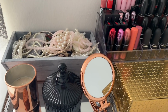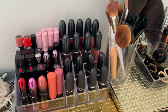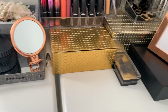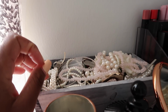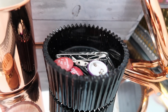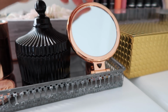On top is my beauty station, which I've mentioned. This was the plan, although the vision didn't come out the way I 100% wanted it to be, but it came out anyway. So I've got my earrings over here and some jewelry, then a candle. I actually don't keep much in here besides random things. Then I've got this mirror which we bought for a shoot, never used it, but it goes with my copper candle which I got from Cotton On.